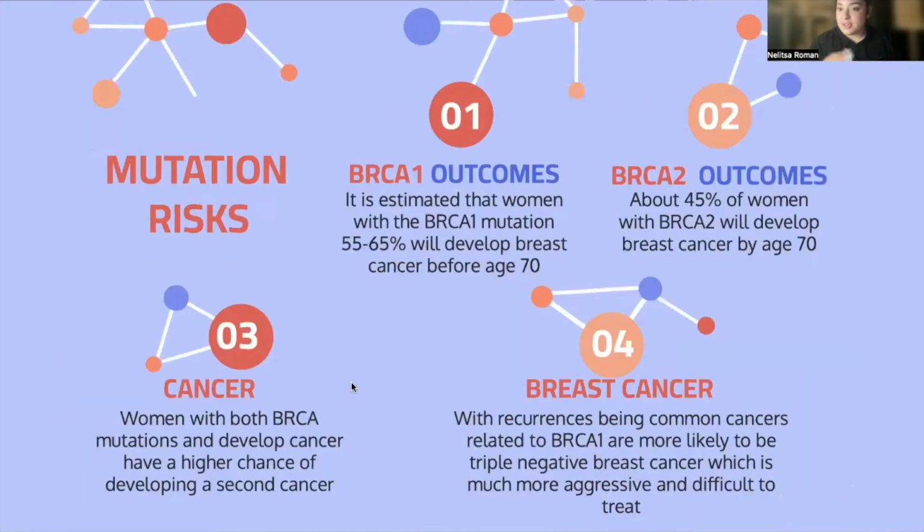But what are the risks of having this gene? For BRCA1 outcomes, it is estimated that about 55 to 65% of women will develop breast cancer before the age of 70, whereas with BRCA2 outcomes, about 45% of people will develop breast cancer by the age of 70.